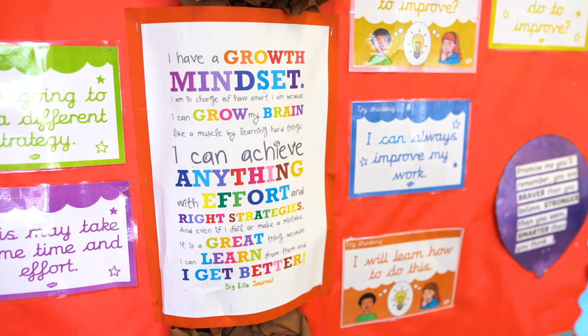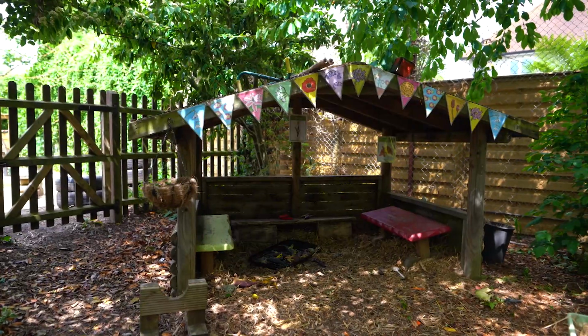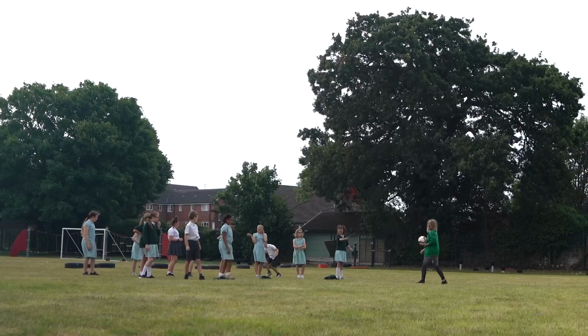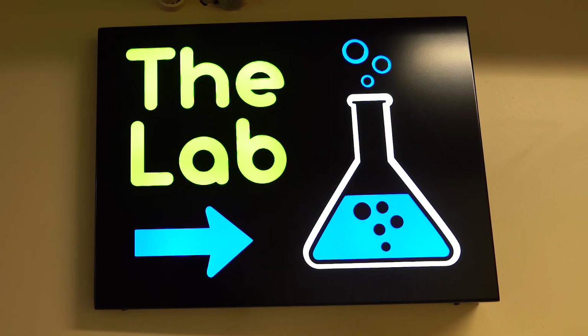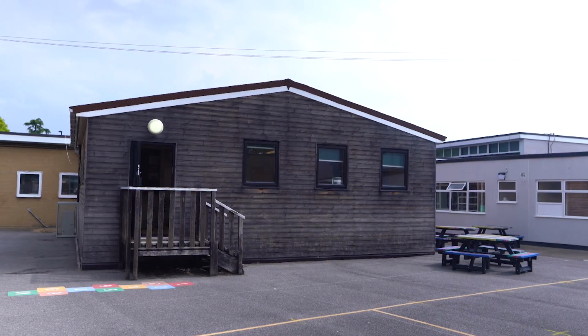Once you've settled into school, you'll start exploring the playground. You'll play together to begin with, and then you'll be able to play in the outside space with the other children around the school. You'll start joining assemblies and start using the other rooms in the school, like the Imaginarium, the lab. We also have a music room and an art and DT studio.